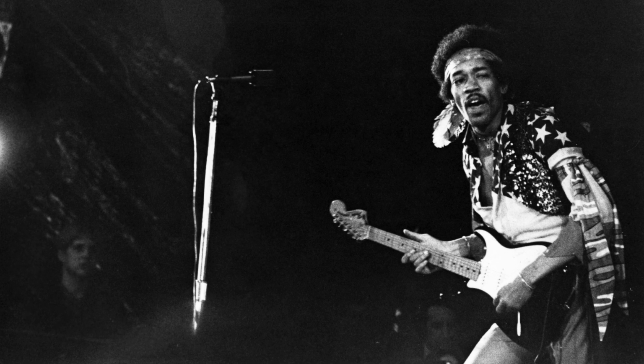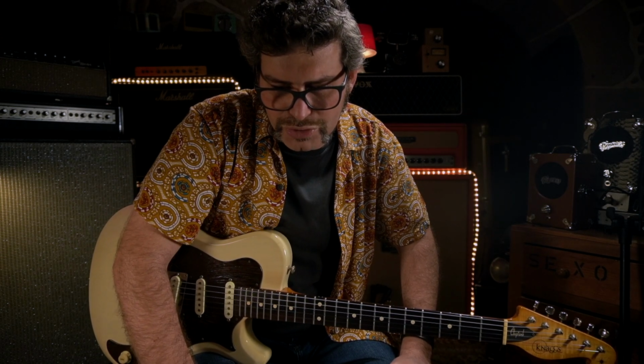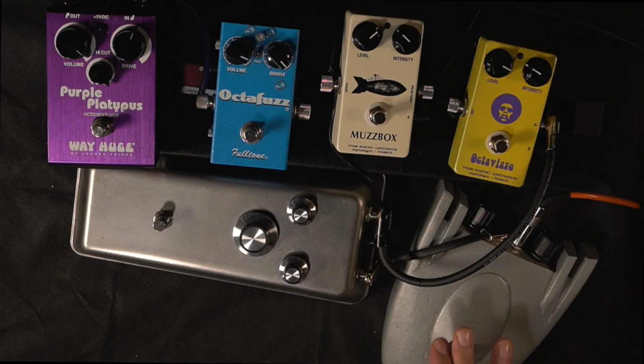The most famous musician using the Octafuzz is Jimi Hendrix, of course. You can hear it on the solo of Fire. You can hear it on Machine Gun, Band of Gypsies. He uses a lot of the Octafuzz. And it's probably my favorite effect, as I told you. I use it a lot. It's indispensable for me.